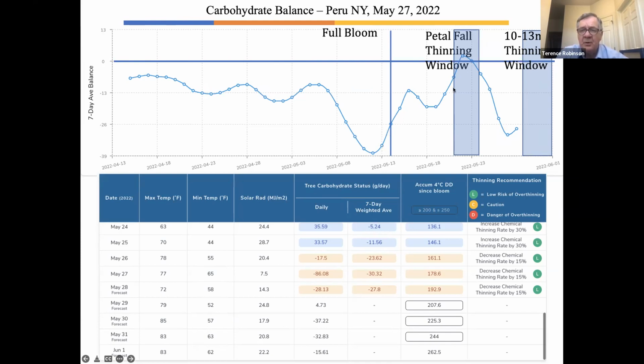As we move forward, the petal fall window occurred when the temperatures were cooler and the carbon balance deficit had pretty much disappeared. And there was like one day where we had a positive carbon balance. But since then, we've had this declining average of carbon balance. And yesterday and today and tomorrow, we'll have average deficits around the -25 level.